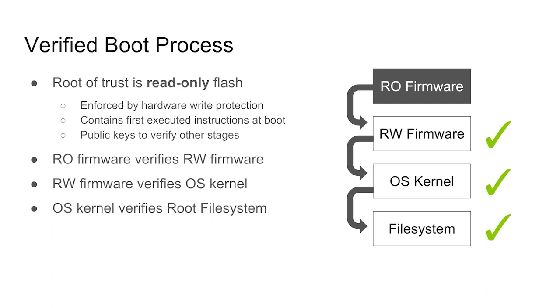So how do we make all this work? What's the process for verified boot? Well, as I mentioned, it's designed to verify each next step in the firmware chain. And it starts with a root of trust that comes from read-only SPI flash. And this is a hardware write protection method where a region of the SPI flash chip is read-only. And that region contains things like the first instructions that execute, and in fact, all of the code necessary to verify the next step. And it also contains the public keys that we use to verify each next step of the firmware.